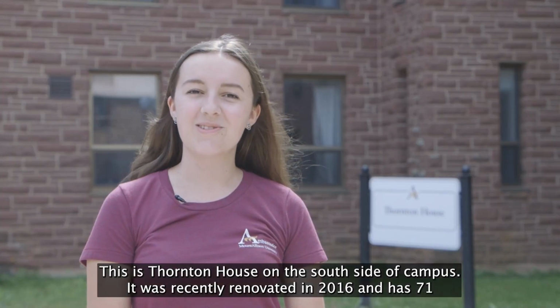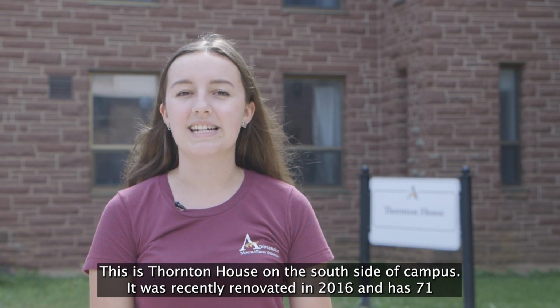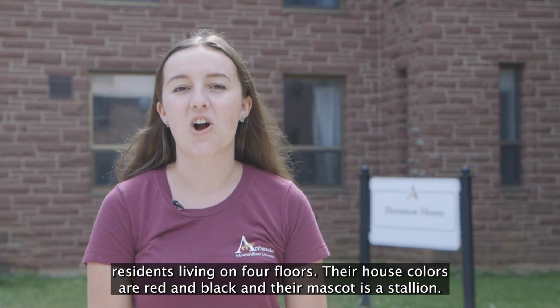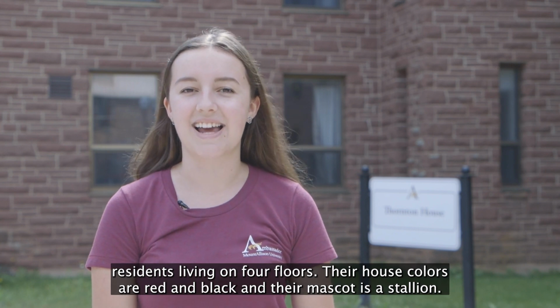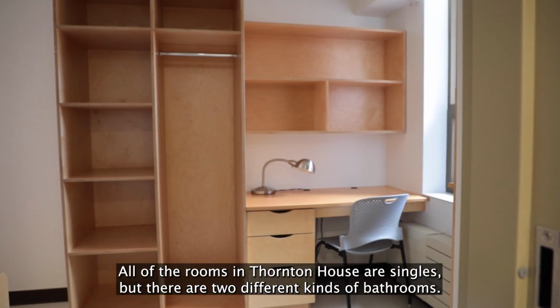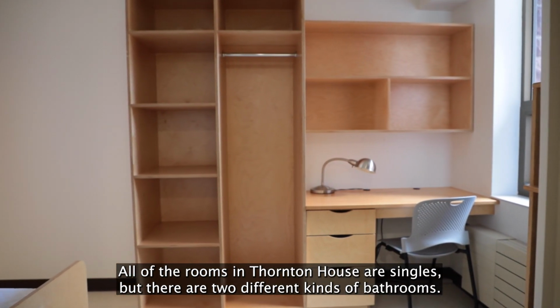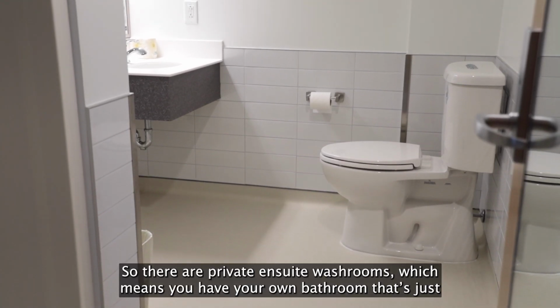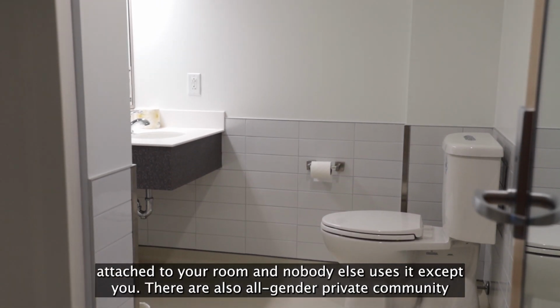This is Thornton House on the south side of campus. It was recently renovated in 2016 and has 71 residents living on 4 floors. Their house colors are red and black, and their mascot is a stallion. All of the rooms in Thornton House are singles, but there are 2 different kinds of bathrooms. So there are private ensuite washrooms, which means that you have your own bathroom that's just attached to your room and nobody else uses it except you.